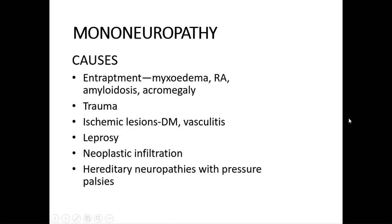Mononeuropathy. Causes are entrapment or compression neuropathies by myxedema, rheumatoid arthritis, amyloidosis, and acromegaly. Trauma can cause mononeuropathy, single nerve involvement. Ischemic lesions like diabetes mellitus, vasculitis, leprosy, neoplastic infiltration of the nerve, hereditary neuropathies with pressure palsies.